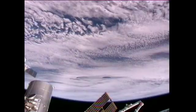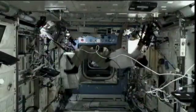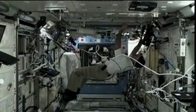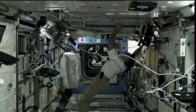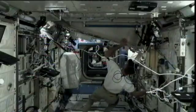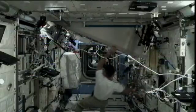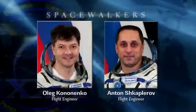Meanwhile, Burbank spent a few hours removing the data multiplexer from the inner orbit communication system rack in Kibo for return aboard the SpaceX Dragon spacecraft. He had also spent some time performing a checkout of the U.S. spacesuit lights and camera that will be used with the Russian Orlan spacesuits for next week's scheduled spacewalk.